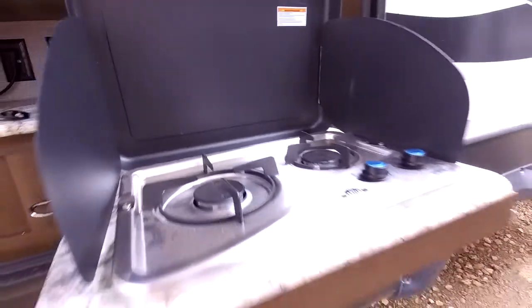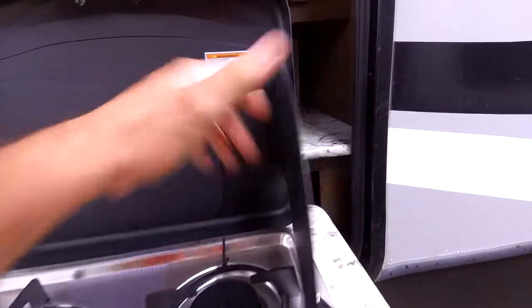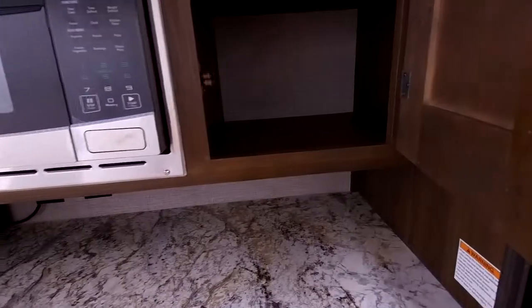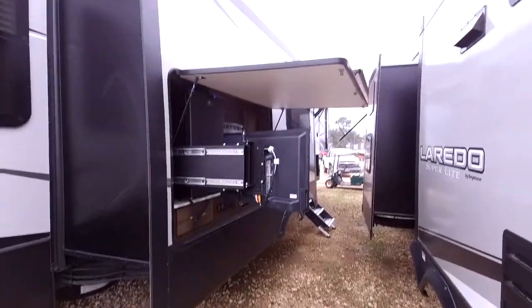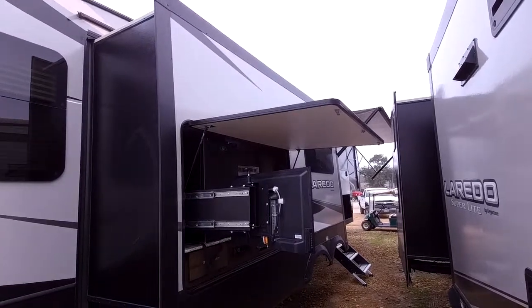And it has a 2-burner cooktop here with a wind guard. So that way, even on a day when it's windy, you can still cook outside. And this pushes in right here. Got that latch to secure it. Storage there, spices, whatever you need. And then also, great thing about this outdoor kitchen, with the door, it acts as a cover as well. So that'll give you protection from the sun, rain, whatever's going on.